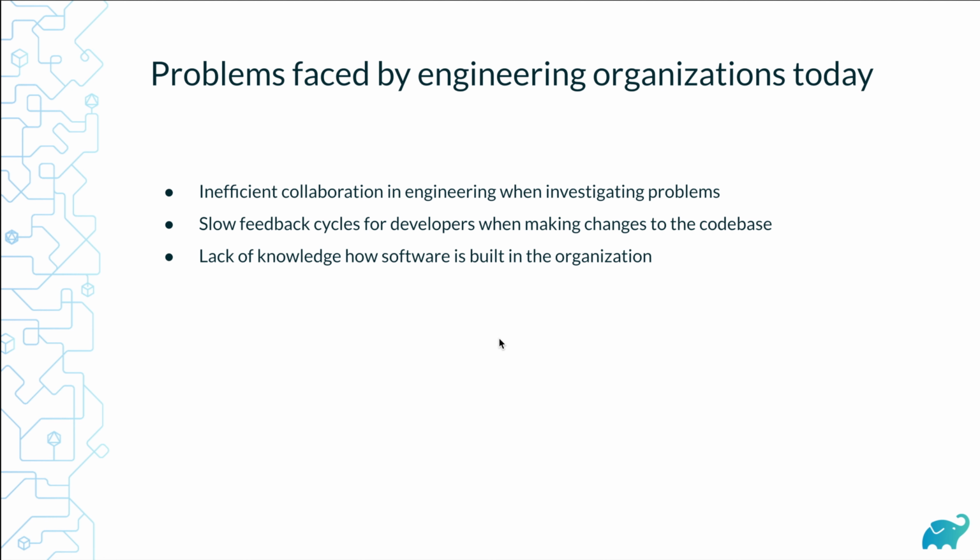Thirdly, there's the lack of knowledge on how software is built in the organization. Sometimes people are building software, but the knowledge of how this software is built, how the build is running, and how it integrates to your CI pipelines is not clear for all the developers or all the engineers on your team.